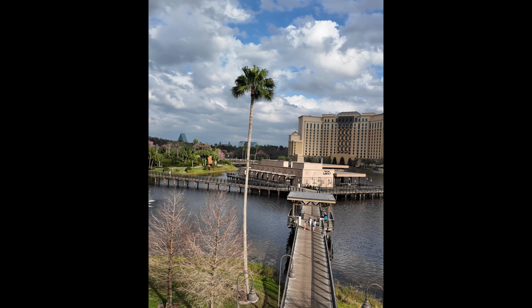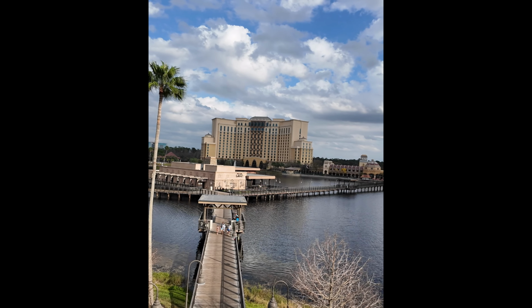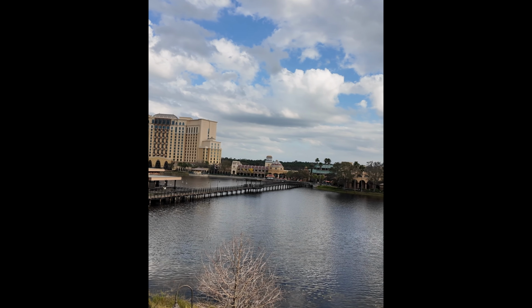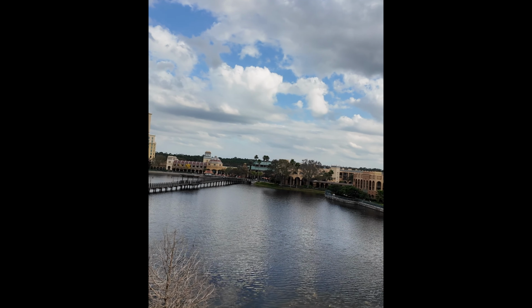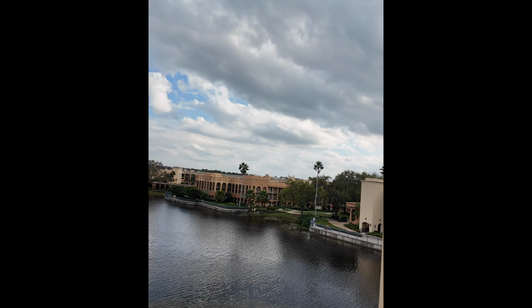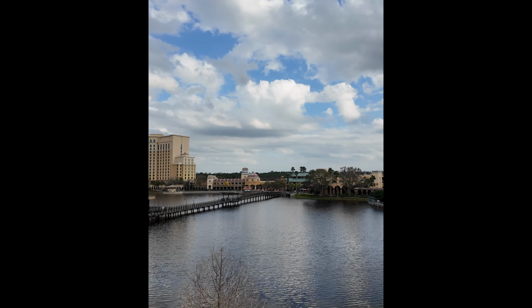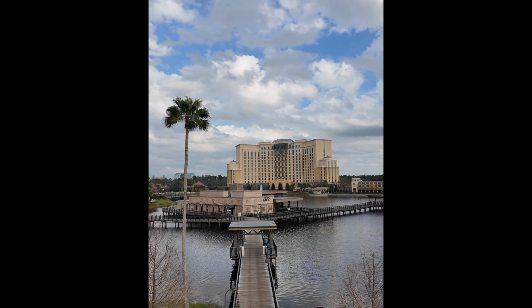Casitas section, room 5404. We're building 5 on the 4th floor, room 4. Here's Villa del Lago, Destino Tower.